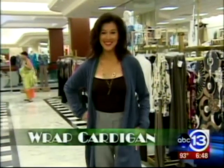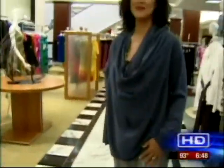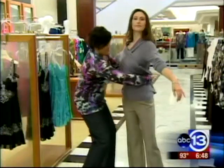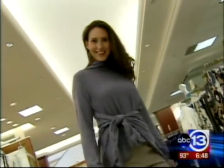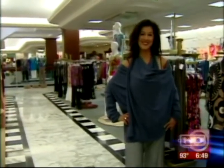First up, the wrap cardigan. The thing that's so great about the wrap cardigan for losing weight is that you can wrap it certain ways when you're bigger and wrap it totally different ways as you get smaller. And at any weight, you can show off your creativity because this top gives you dozens of styles. You could wear that wrap cardigan every single day for a couple weeks as a top and never repeat the style that you wear it in.